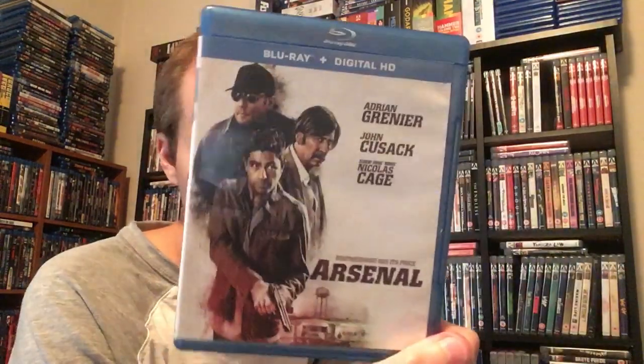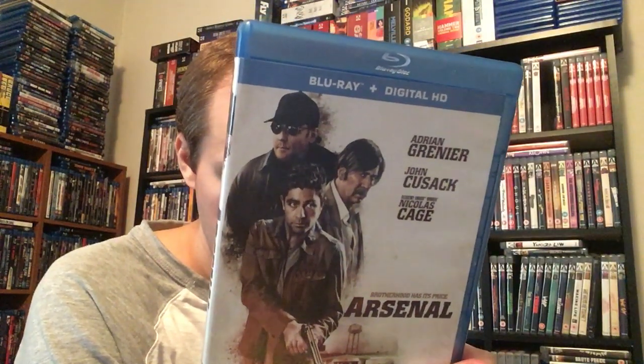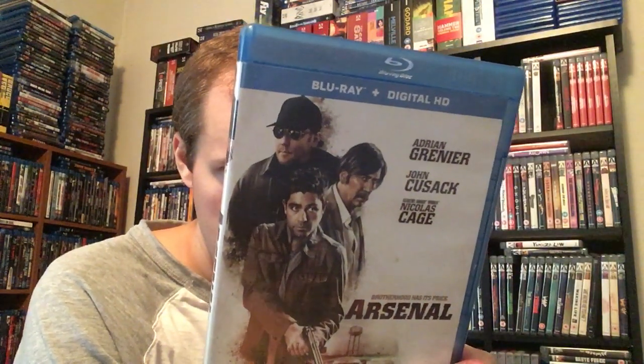Another one, Arsenal here, starring, what's that guy's name? I don't know. Nicolas Cage is in this? Yeah, Nicolas Cage. Adrian Grenier, I guess, is that one from Entourage? That's the guy from Entourage, right? And John Cusack. And Arsenal, also without the code. And this disc looks better than the other ones.